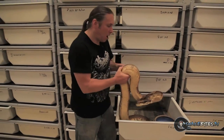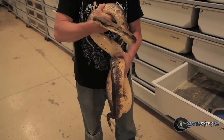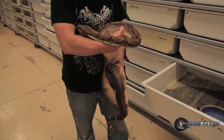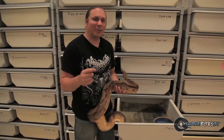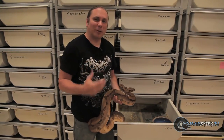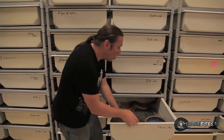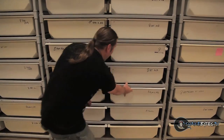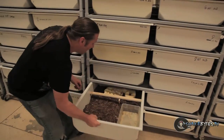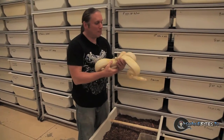And I absolutely love boas. This happens to be a hypo, het for sun glow, and she's been breeding. She's probably one of only about 5 animals that aren't gravid right now. And that's right, everyone always complains about me not getting boas in the show and me not working with enough boas. The truth is, we're having a tremendous year with boas. We have tons of gravid females, and we're hoping to have a whole bunch of really cool babies in the next couple months, so I'm really excited to finally get into the boa production.